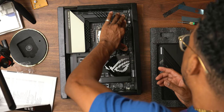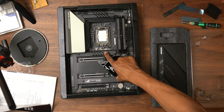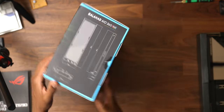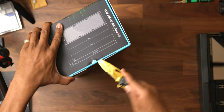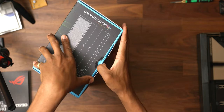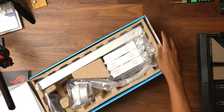Nevertheless, RAM chips in, CPU in, two M.2 storage drives are in the motherboard. Lian Li Galahad 360, baby. Going with the biggest water cooler we can fit in this case, because we're going with the biggest chip that we could throw in here. And that means heat. The 12900K is a hot boy.